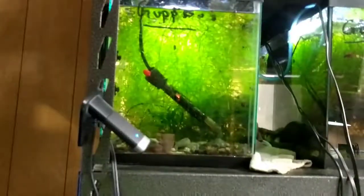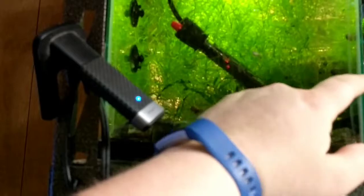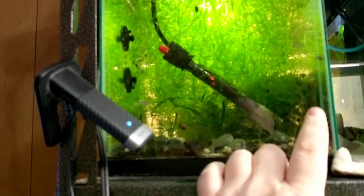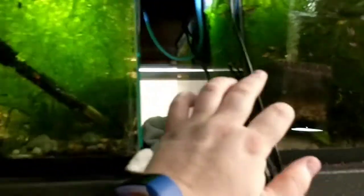Then we've got the fancy guppy tanks. You don't see much action on this side because the Naja grass is growing pretty well. I've got Java moss in here, Java fern, and some Anubias of different types. Got a bunch of snails. Same with this tank. Got a corner filter in here, another corner filter, plus I have the hang on back filter going.